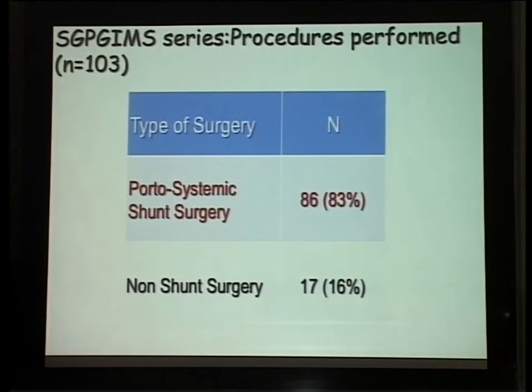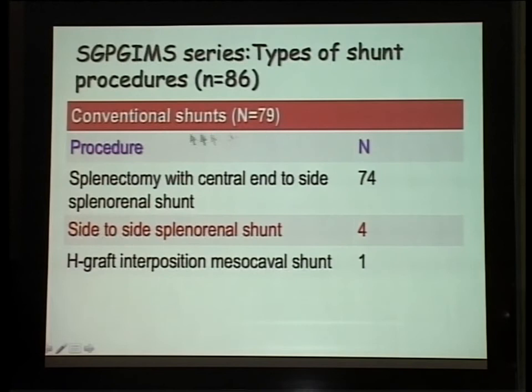So we have done various kinds of portosystemic shunt surgery in 86 children, the commonest being splenectomy with central end-to-side splenorenal shunt.